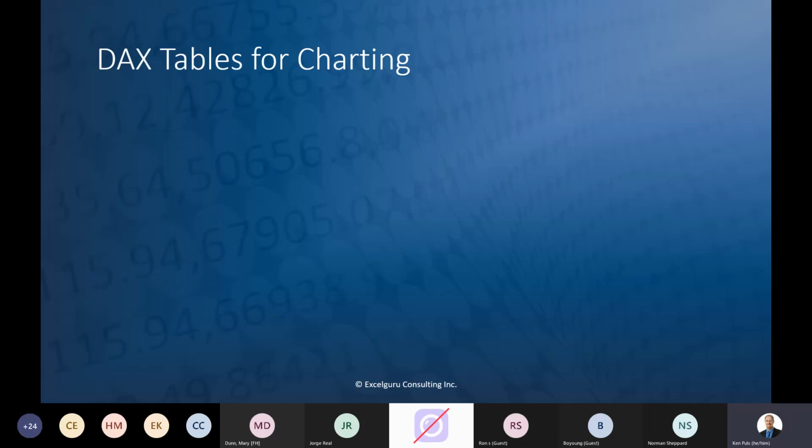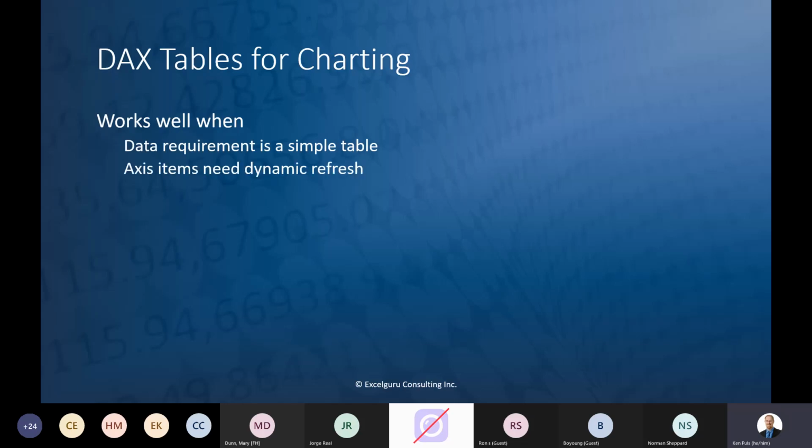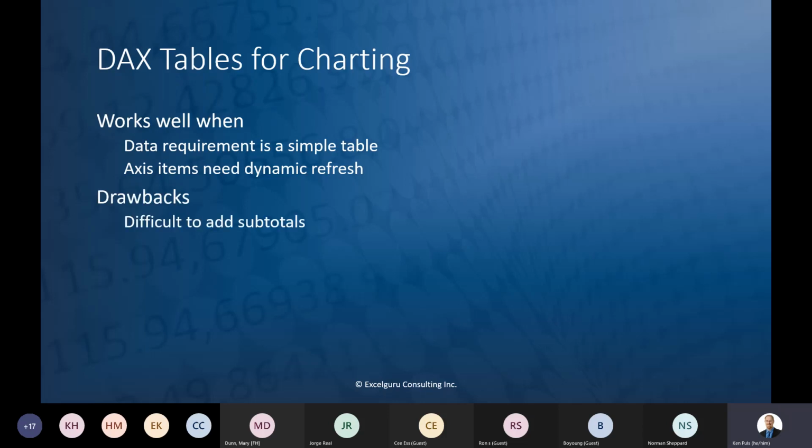Now, I'm going to move out of this and run through the end of what I actually have here. All of these things are included in the deck as well, at the link that we will share. DAX tables work really well when your data requirement is a simple table, and when the axis items need a dynamic refresh. If you're adding a new category and you need to refresh so that the category shows up in the chart, that is a great time to use a DAX table. The drawbacks of a DAX table: it's difficult to add subtotals.